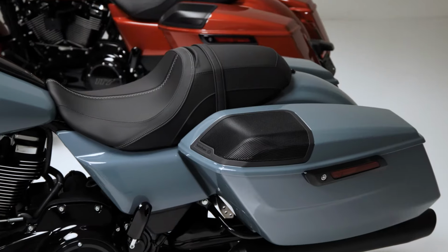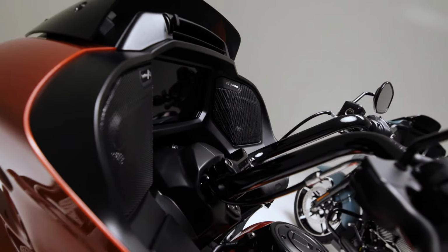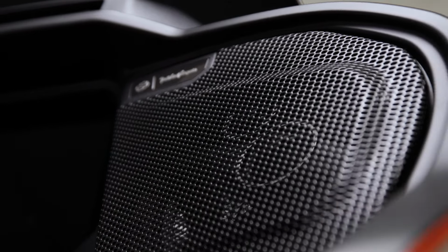So whether you prefer to upgrade your audio gradually over time or go all in and upgrade everything at once with an audio kit, these systems are designed to ensure that you can hear your audio over motorcycle, road noise, and exhaust. So whichever option you choose, you won't be disappointed.